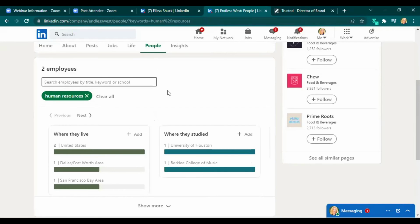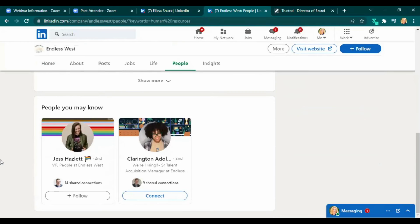Two employees. Okay. Now you see the VP of people. Oh, and look at this. Here is someone who actually says in their profile, we're hiring Senior Talent Acquisition Manager at Endless. You can click right here to connect, or you can click on her profile and find a way to connect. Now, I can connect because I have 9 shared connections. If you are a 3+, you may not be able to connect unless you have premium.